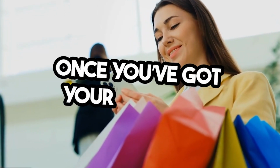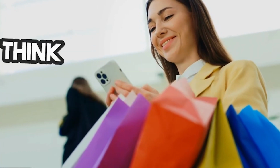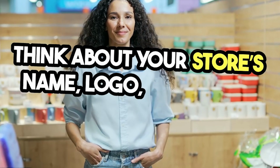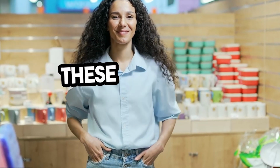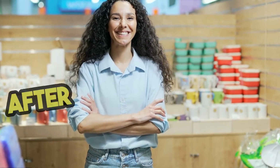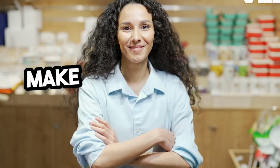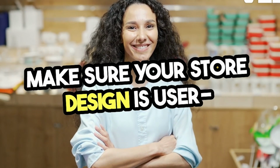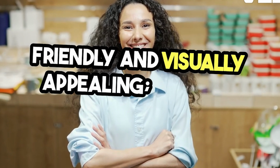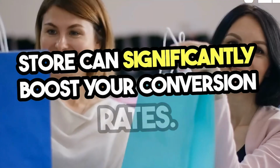Once you've got your niche, it's time to create a visual identity. Think about your store's name, logo, and color scheme. These elements will help you stand out and attract customers. After that, set up your payment methods and shipping options. Make sure your store design is user-friendly and visually appealing. A well-designed store can significantly boost your conversion rates.